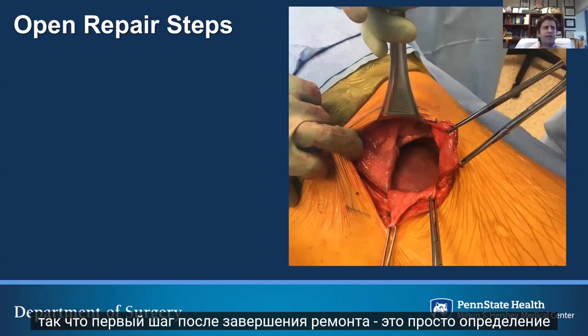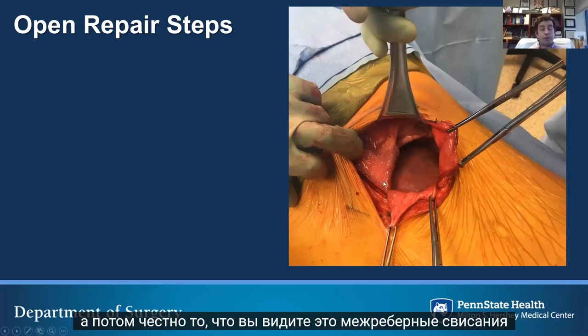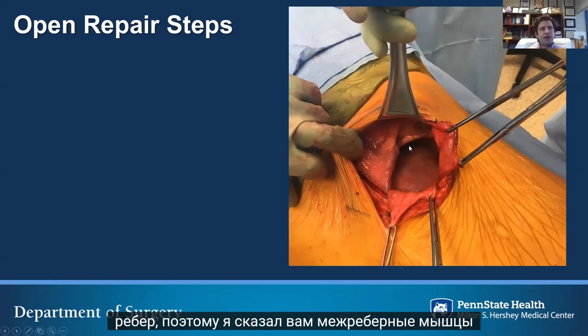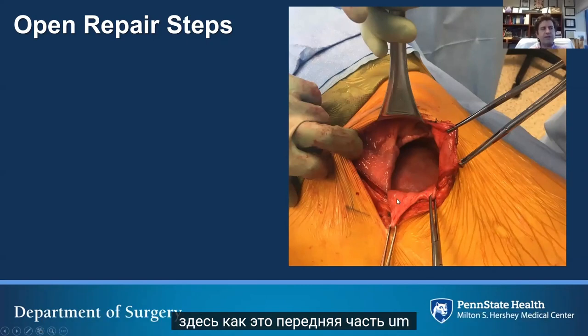So the first step from my end of the repair is just identifying what portions of the repair are going to be usable, and then honestly, what is what. You can see this is the intercostal hanging off of the rib. So I told you the intercostal muscles get bunched up here. This is some of the lower portions of the intercostals, and transversus and internal oblique are in here, as this is the anterior portion and the medial portion of the dissection.